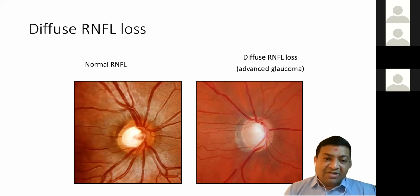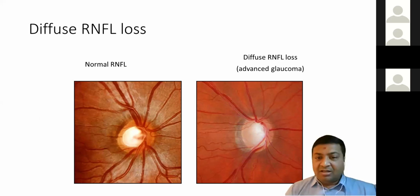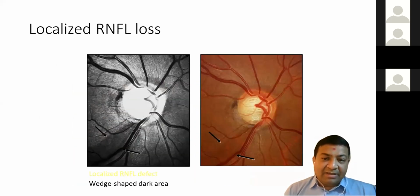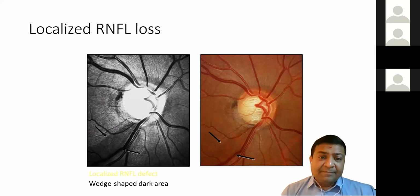The first picture shows typical shining nerve fiber layers, and the second picture shows dull, barren vessels around the disc, which shows a generalized RNFL loss around the disc. This is again a typical wedge-shaped nerve fiber layer defect, much more pronounced on the red-free picture, which we see.